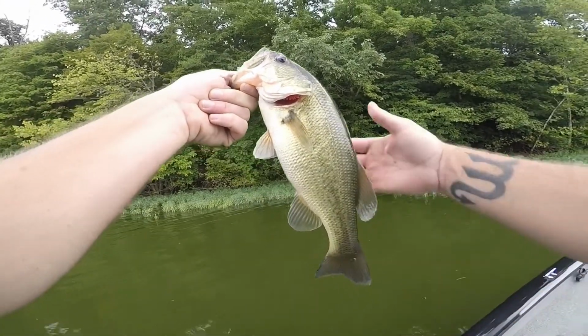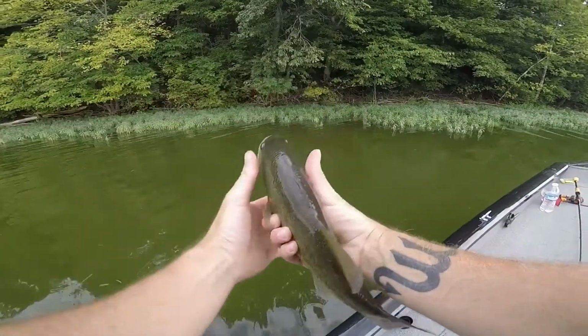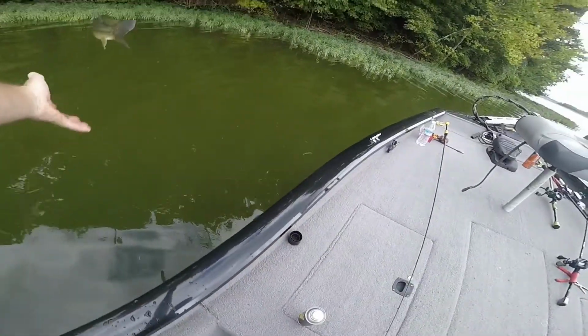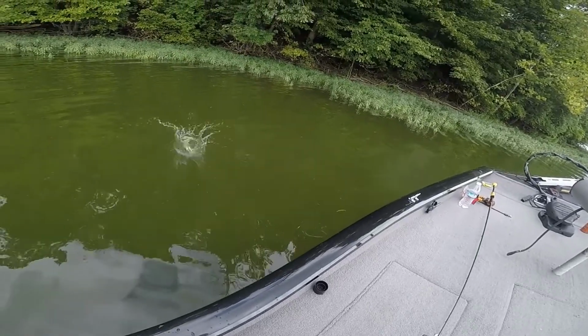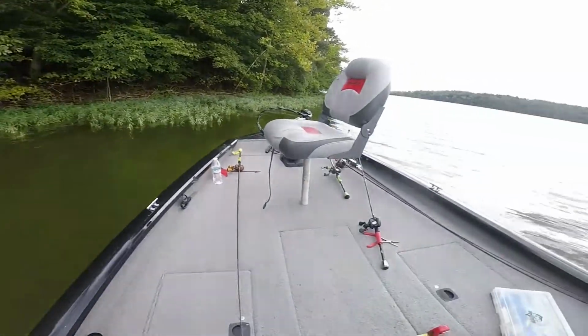Jeremiah did really good with his baitcaster though, so that's good news. But let's get this guy back in the water. Oh, that was so cool. Did you see him? He landed perfect.